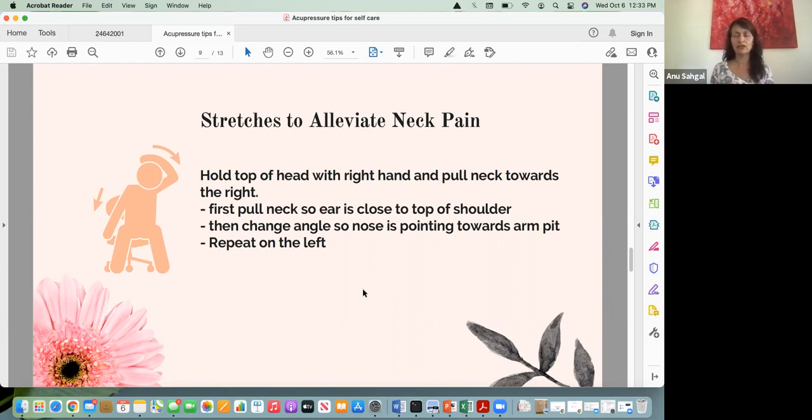Stretches to alleviate your neck pain. So one of the main stretches is pulling your head sideways. Before you even pull it, just move your neck sideways. What we're trying to do is bring this ear to the shoulder like so. Okay. So when you do that, then you can add to it by further pulling it down.